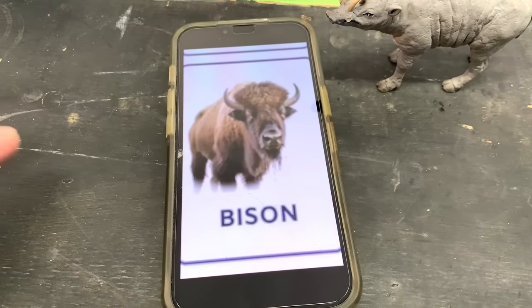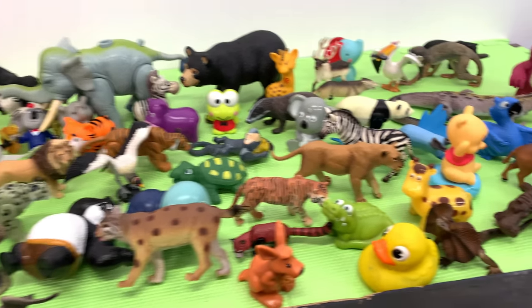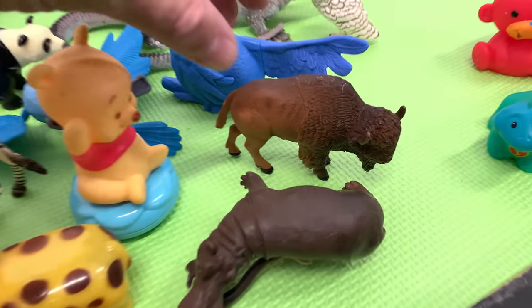Now we're looking for bison. All right, let's see if we can find the bison. There's the bison.